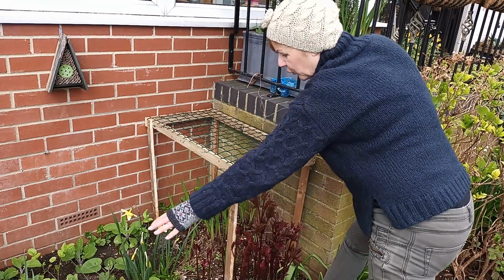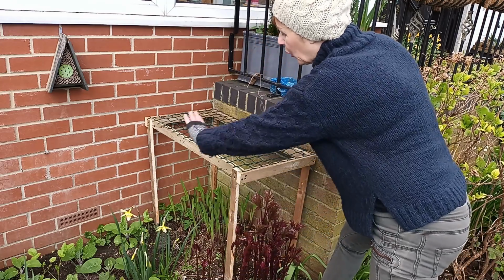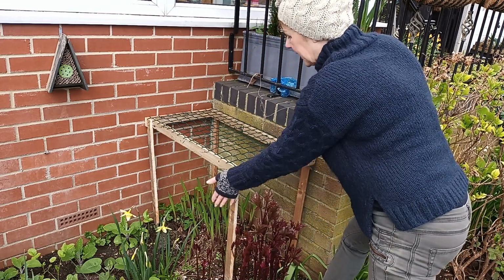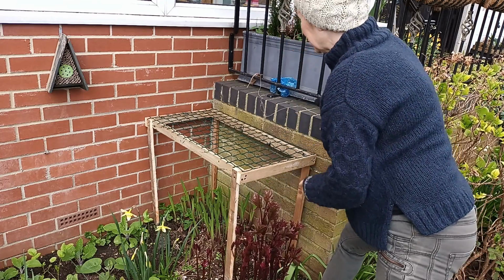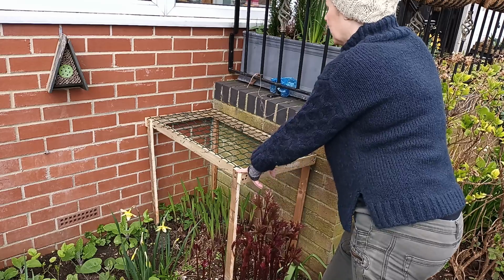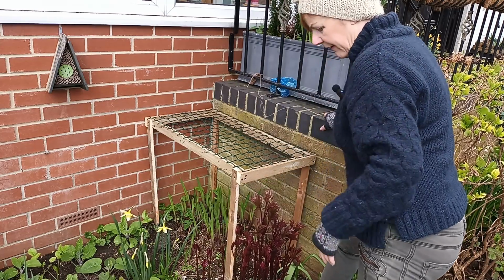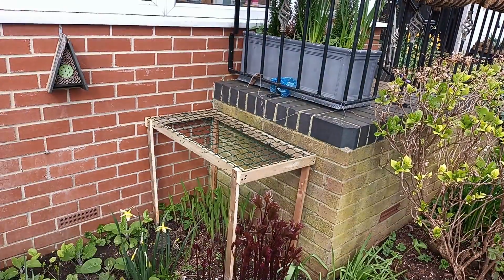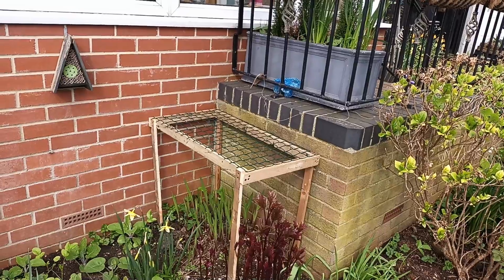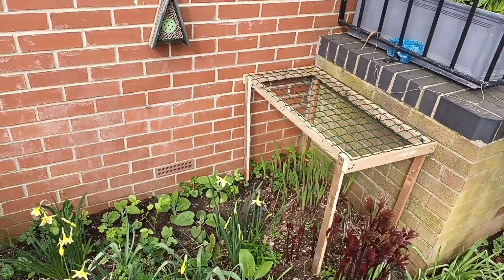Obviously all the other foliage, this peony is going to get luscious leaves and that, and all the other foliage will grow and hide this. I might actually paint this with a bit of fence paint, either dark green or I think I've got a tin of brown. So he's going to go in there. So that was scrap wood that apparently he had in the garage. And I think the mesh was, we've got a great big roll for a tenner or something.